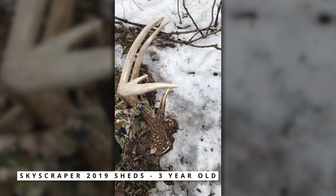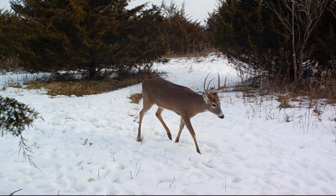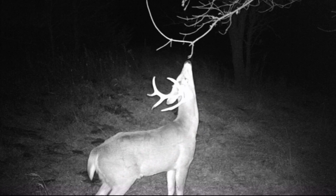When I picked up these sheds, I actually didn't know what buck it was. I had a lot of trail camera videos of a deer that looked similar to it, but I thought it was just a 2-year-old deer. Late in the year, by the time we got the property, typically the deer's body size at that time of the year is really small. So I thought he looked like a 2-year-old, big, tall, tight rack.